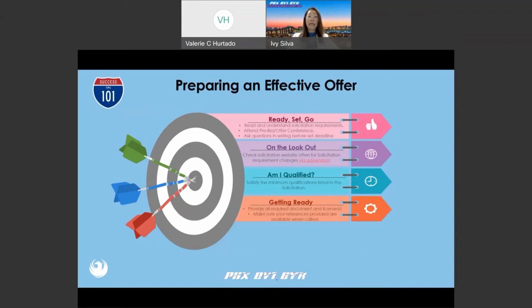The fourth tip, getting ready. How do I get ready to submit the offer? Before you finalize your offer, you want to go through the solicitation document again, making sure that you double check, triple check, and even quadruple check that all the required documentation is included in your offer. And sometimes the requirement document can also include the bid response or the response guarantee. Those are typically required in a cashier's check format. You want to also include that piece of information as well.